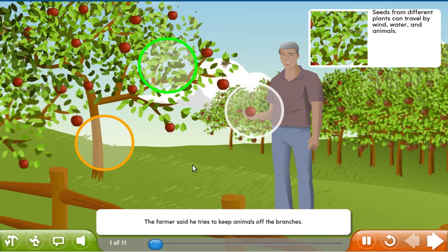The farmer said he tries to keep animals off the branches. Many animals, from insects to raccoons, like to eat the apples. Bad news for the farmer, but good news for the apple seeds. A raccoon might carry the apple away, eat part of it, and then drop it. This releases the seeds from the fruit so that a new apple tree can grow in a new place.